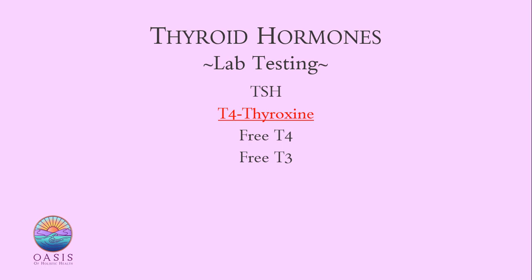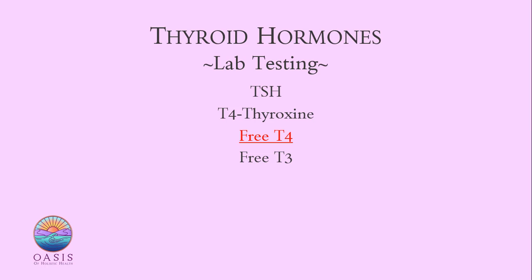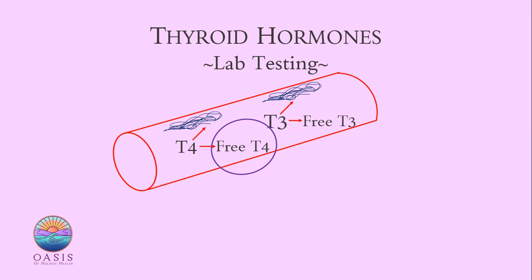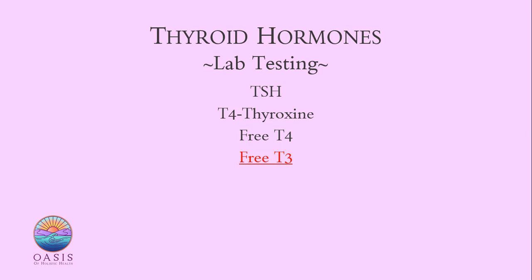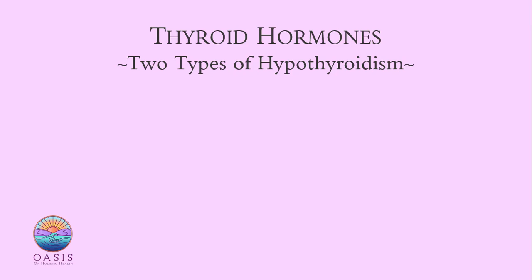So T4 thyroxine, that result represents both the bound T4 and the free T4. That's the total amount of T4 in the bloodstream. Then there's free T4, checking just the free T4. And the third one is the free T3, which is seldom checked, but it's the most important one. Most important, because free T3, in terms of its activity or action on cells, is 6 to 8 times stronger than the free T4.